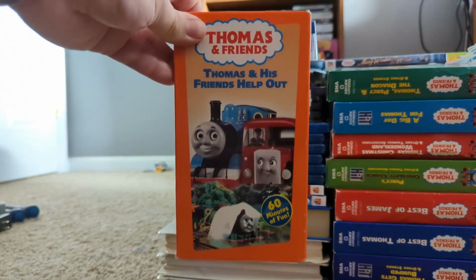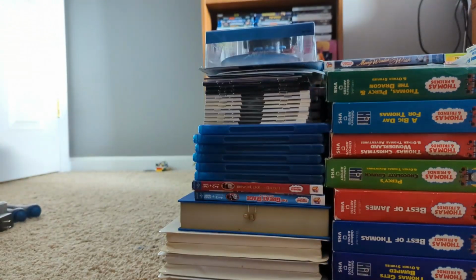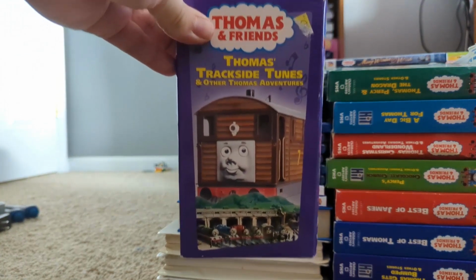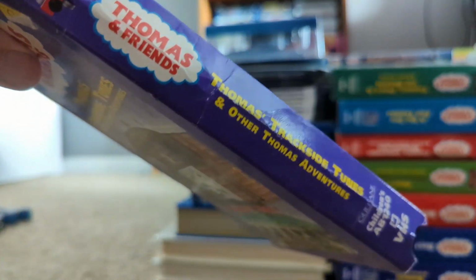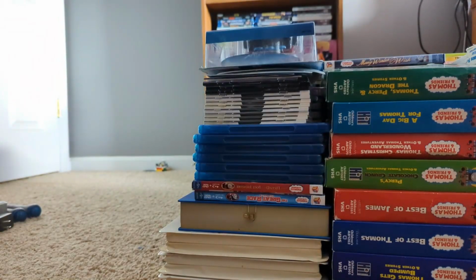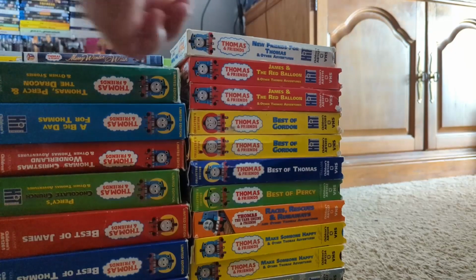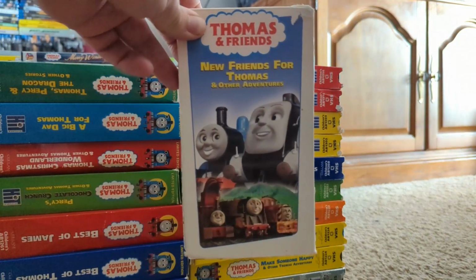Thomas's Friends Help Out with a 60 minutes of fun sticker there. Very happy I never took that off during childhood because that's just really cool. And Thomas's Trackside Tunes, another childhood copy. I think I stepped on this because the creases in the case are very obvious. You can never fix that, no matter how hard you bend it. And the final piece of that very early lot I bought was New Friends for Thomas.